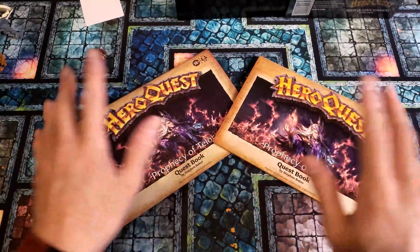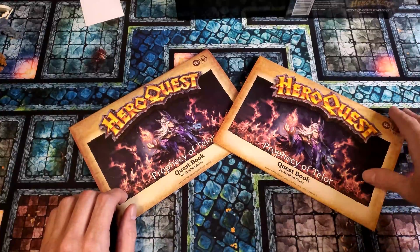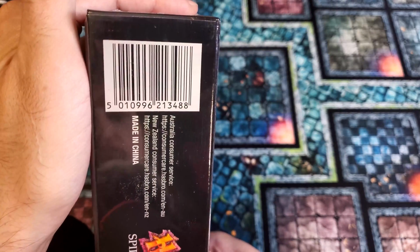That's Prophecy of Telor in a nutshell. A rather large and over-explained nutshell, but nevertheless. And now it's time for the Spirit Queen's Torment quest pack. Again, here is a shot of the barcode, should you require that for any reason.